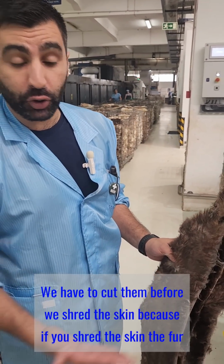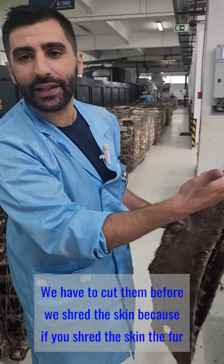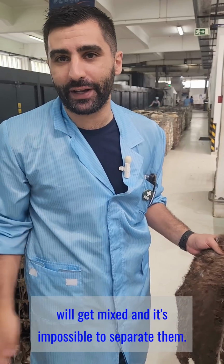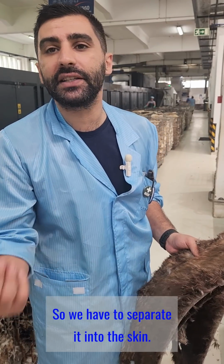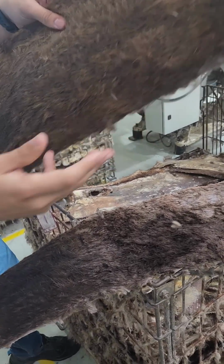So we have to cut them before we shred the skin, because if we shred the skin, the fur will get mixed and it's impossible to separate them. So we have to separate it in the skins, the same that Ricardo did, to compare it.